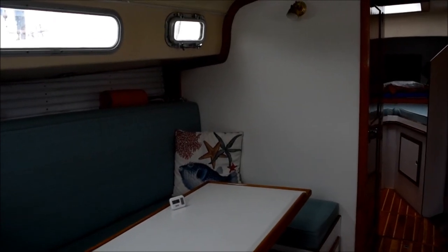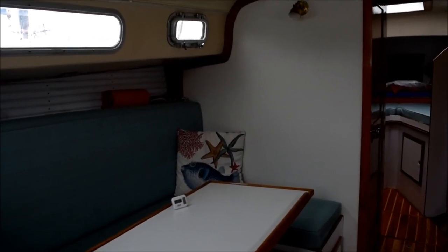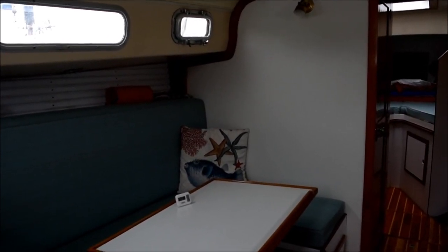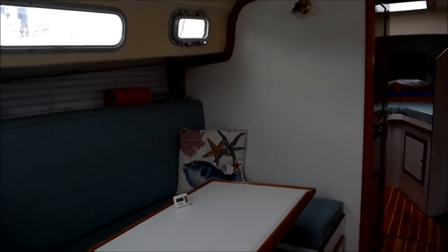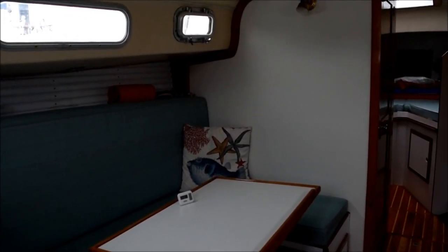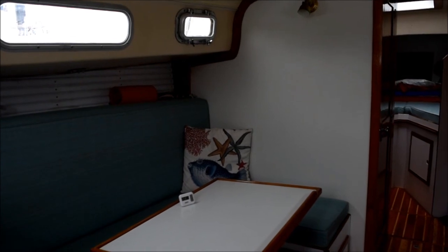I will, over the next week or so, be doing a couple of additional videos on this boat. The first is going to be topsides details, in which I'm going to talk about the rigging, the sailing setup, and the equipment on deck. And then I'm going to do a video about systems, in which I talk about the systems the boat is equipped with.